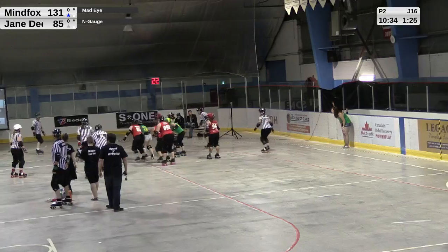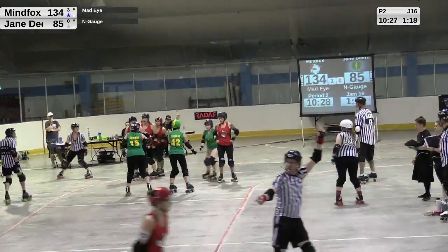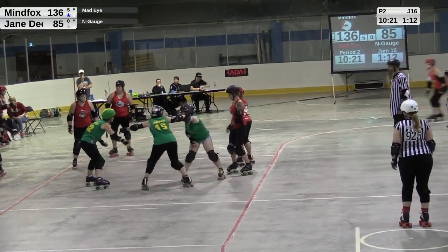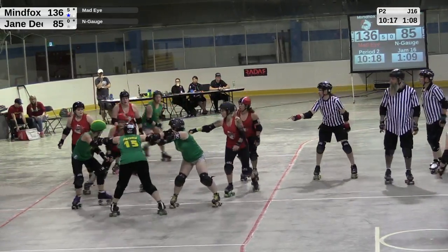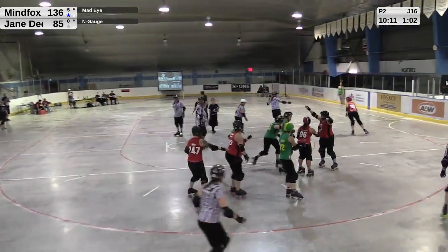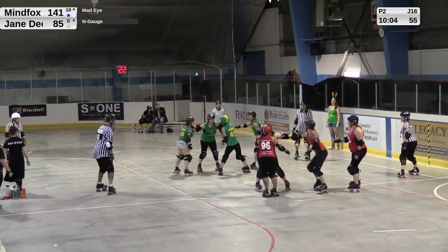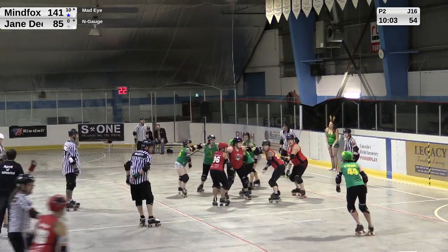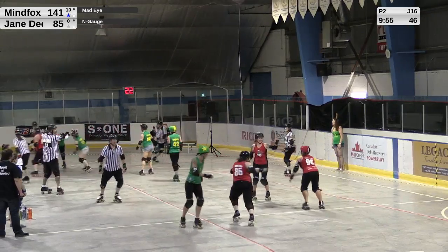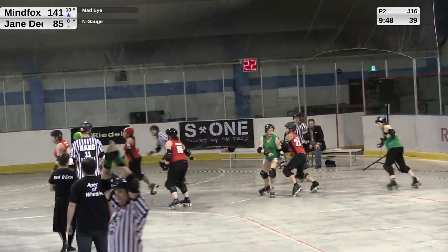Pack slightly spread out in turn 3. Mad Eye turning on the gas to get through. Pack milling about at the jam line. Mad Eye drawing the Jane Deere blockers to turn outside in lane 4 and cutting inside on lane 1 to gain some points. Blockers set up on the straightaway. Engage return from the box. Push out by Tidbit and cycled back. Mad Eye pushed out on the inside and confirming what she's doing.